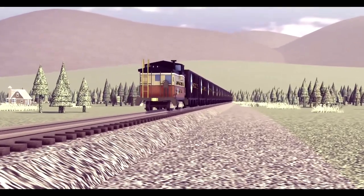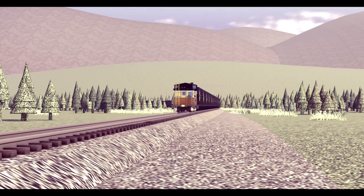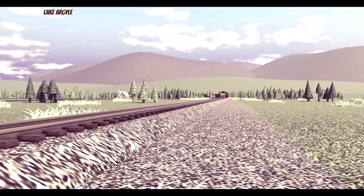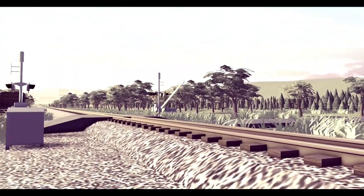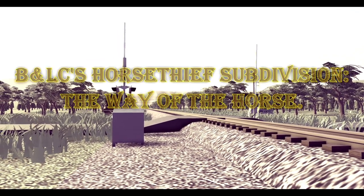In this documentary, we will explore all of these different railroads as they range from Class 1 down to Class 3. This railroad is not only the largest to serve in Louisiana, but it is also the line to serve the most railroads in a single main line with dozens of other branches. We will start with the largest of the fleet and work our way down to the shortest line in the shared system. Let's have a look at the Beaumont Lake Charles Horsethief Subdivision, the Way of the Horse.